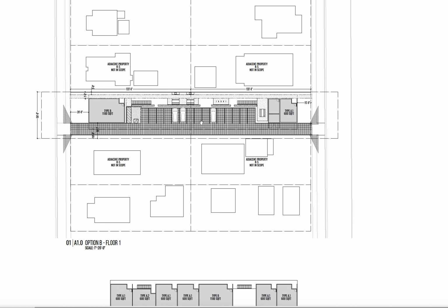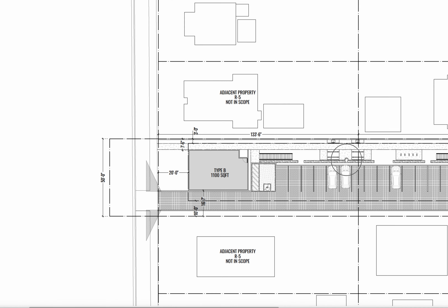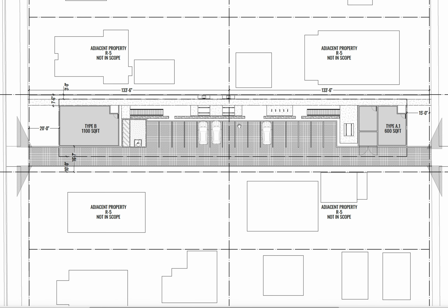option B. Option B was really derived from basically taking the points that we felt were not successful architecturally in A. And what this does is, instead of having all of our interior square footage clustered on one side of the site, we're separating the architecture as it meets the ground. So on the west side, we have our ADA accessible unit that comes to meet the ground, and on the east side we have the same thing. We're showing an 1100 square foot unit, which would be type B ADA accessible, and then a 600 square foot unit, which is a type A accessible unit on the right side with parking in between.